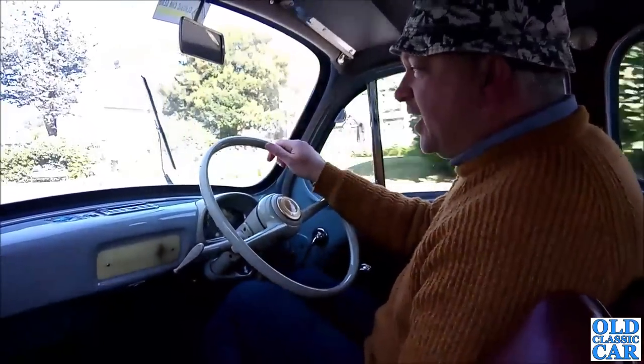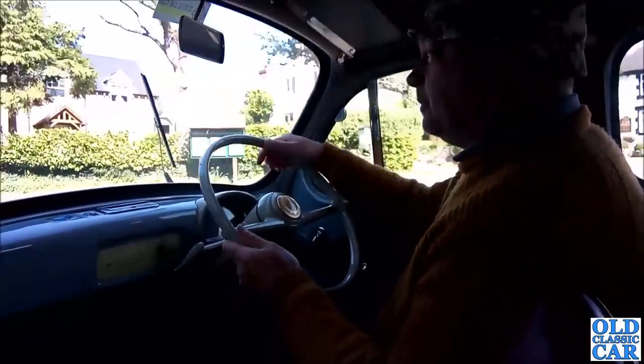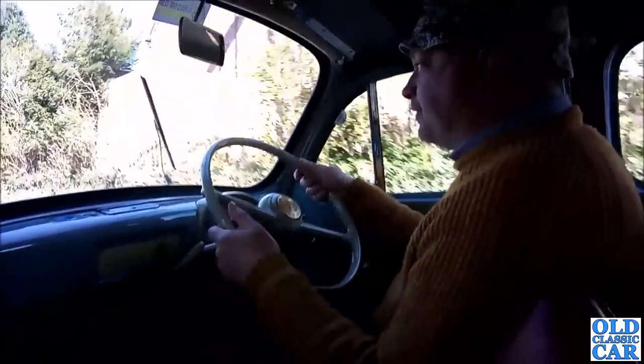Very, very thin gear lever. I think the Renault Dauphine is the same. Very thin, spindly gear lever.